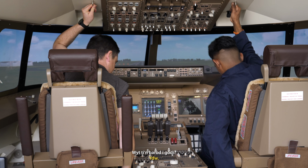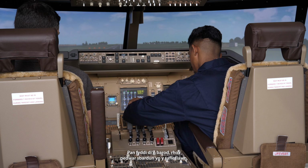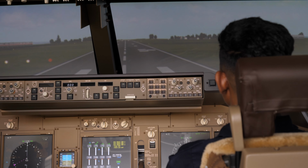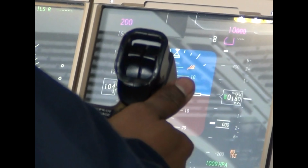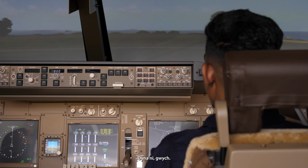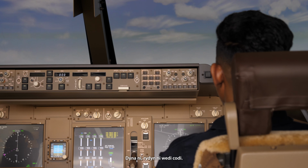Yes. Are you ready to take off? Yes. When you're ready, put all 4 throttles to full throttle position. If you pull back on the yoke, that's it, fantastic. And that's it, we've taken off.